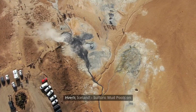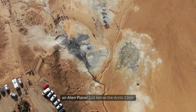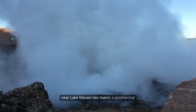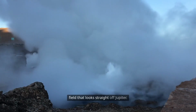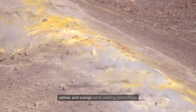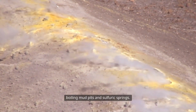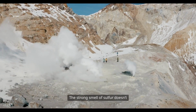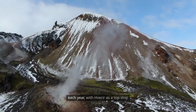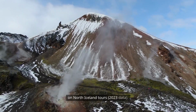Top 5. Hverir, Iceland. Sulfuric mud pools. On an alien planet, just below the Arctic Circle near Lake Mývatn, lies Hverir, a geothermal field that looks straight off Jupiter. There's no vegetation here, just red, yellow, and orange earth venting steam from boiling mud pits and sulfuric springs. The strong smell of sulfur doesn't deter the 370,000 tourists who visit Mývatn each year, with Hverir as a top stop on North Iceland Tours, 2023 data.